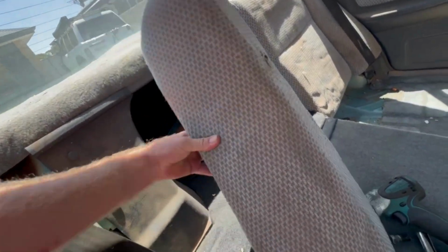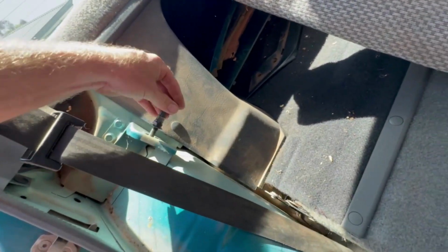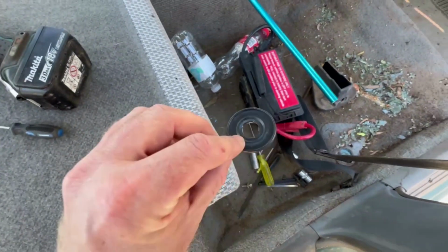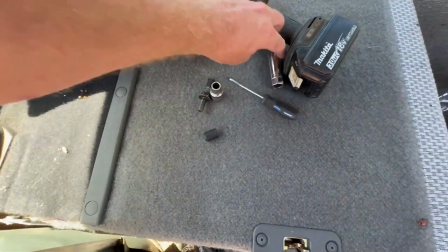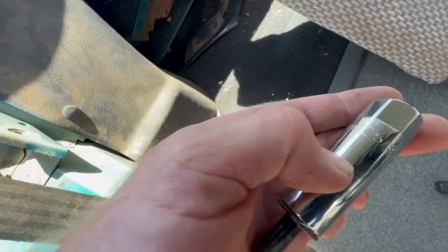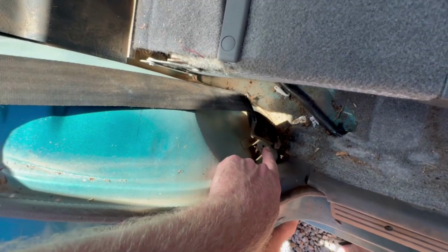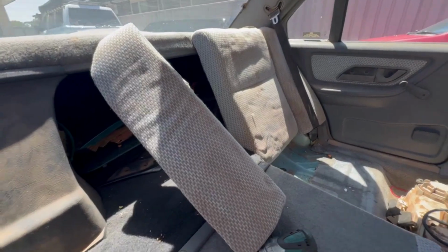So to get these bolsters off, if you haven't pulled them off before, there is that little clip thingy which the seat clips into. It's got a plastic cover around it, so you just clip that off, and then a small spark plug socket, so 5/8 socket or 16-ish mil, somewhere around there, and rattle that out. 10 mil head, so 6 mil bolt on the bottom, and then it just kind of clips up and out. So you just rinse and repeat for that side.